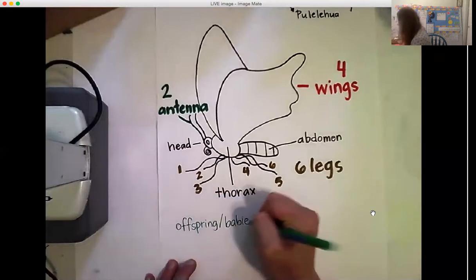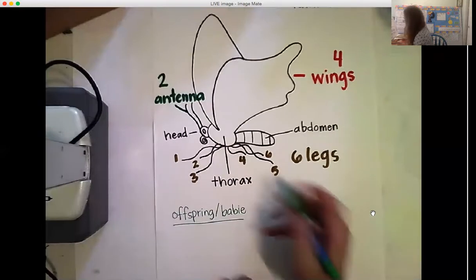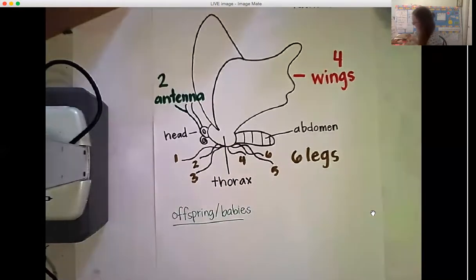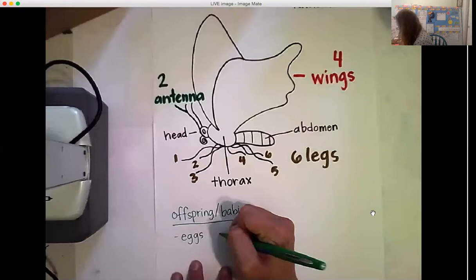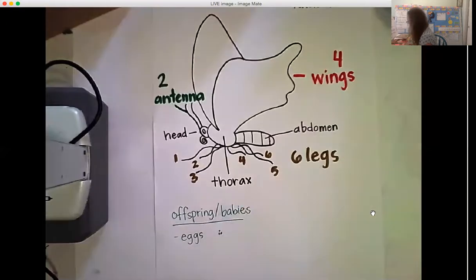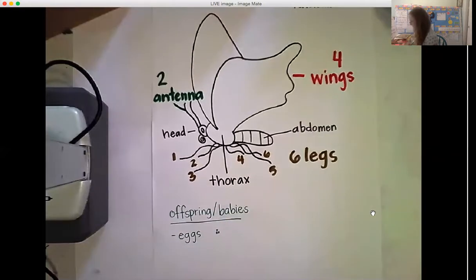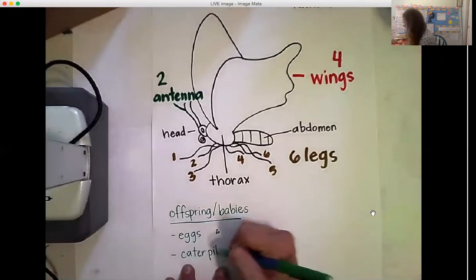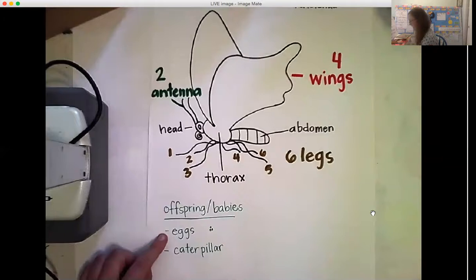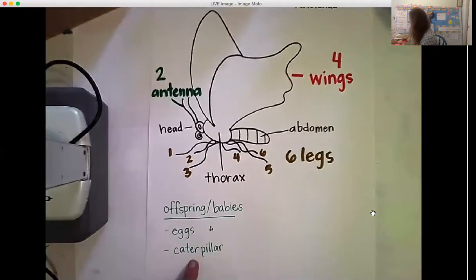So a butterfly has what? What does a butterfly lay? Eggs. Butterflies lay eggs. And what comes out of that egg? Does a butterfly come out of the egg? Nope, it's a caterpillar. So a butterfly lays eggs, and out of the eggs comes the caterpillar.